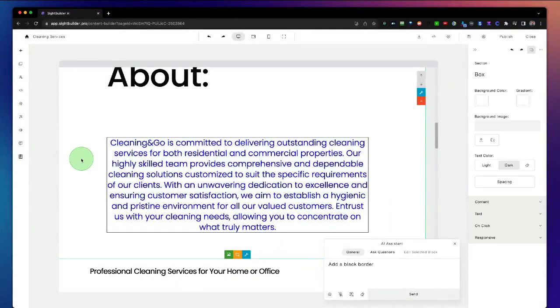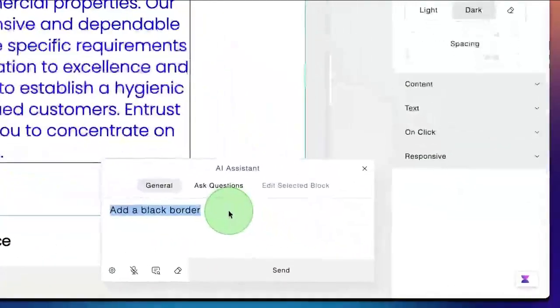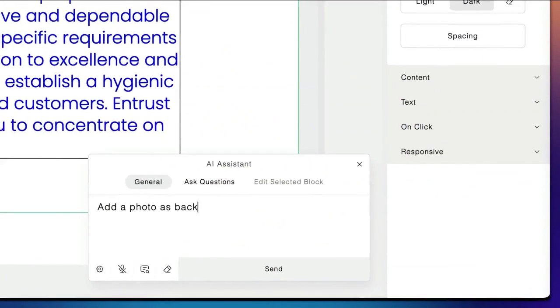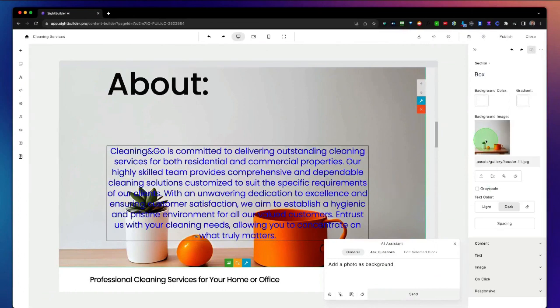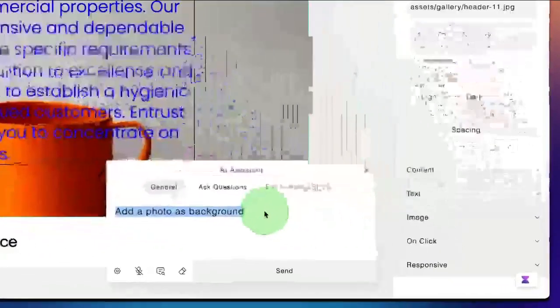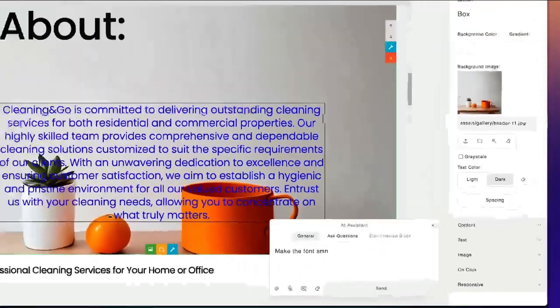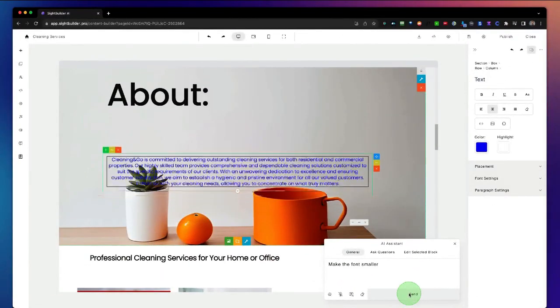And maybe we want to have a photo in the background as well. We simply select the block here and we're going to say add a photo as background. Look at this. And now we can change this photo here as well, simply by typing and chatting with the AI assistant. Want to make the font smaller? Make the font smaller. Smaller, just click on it and the font will be smaller.